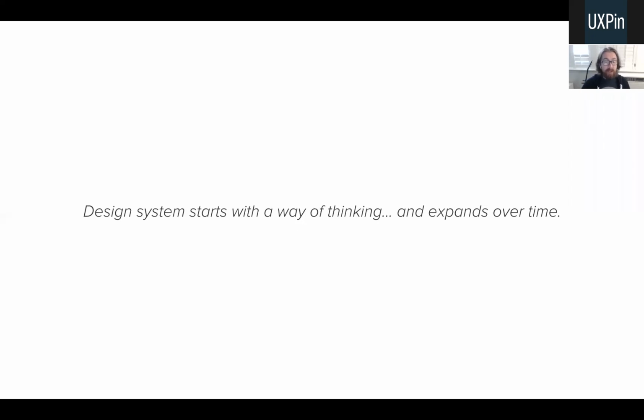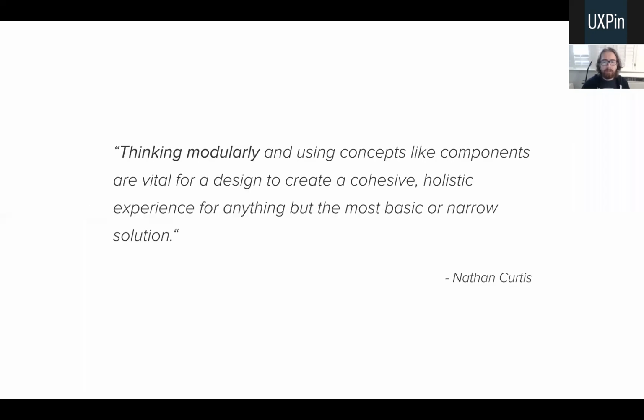But how come? Well, I would say that design system really starts with a way of thinking. It is, in a nutshell, the way in which we are perceiving our practice. It is the process that we actually use every single day whenever we are building even the smallest of projects. And then over time, of course, it expands. It goes to the entire team, across the organization, and it grows on us and becomes better and better. But it starts with a single project and a single designer.